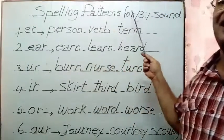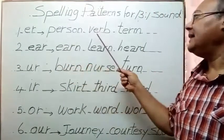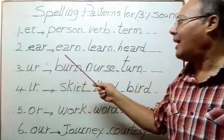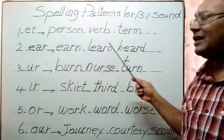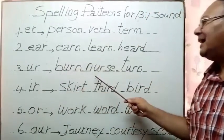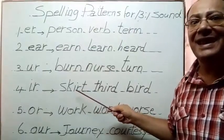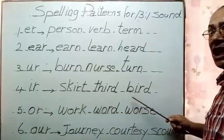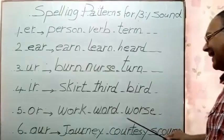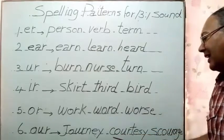Spelling patterns for the sound. E-R: person, verb, term. E-A-R: earn, learn, heard. U-R: burn, nurse, turn. I-R: skirt, third, bird. O-R: work, word, worse. O-U-R: journey, curtsy, scourge.